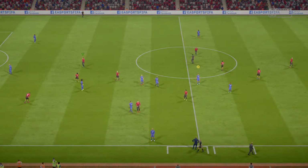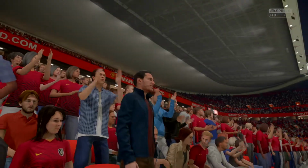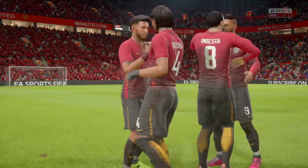And the whistle's gone for the last time today. Even on the pitch, they're talking about what went wrong in this defeat. I thought one or two were coasting out there, and that's inexcusable.